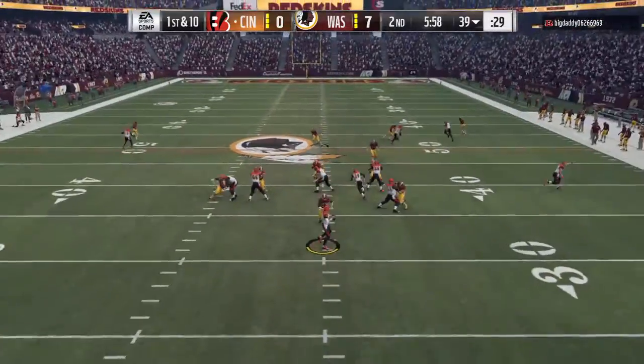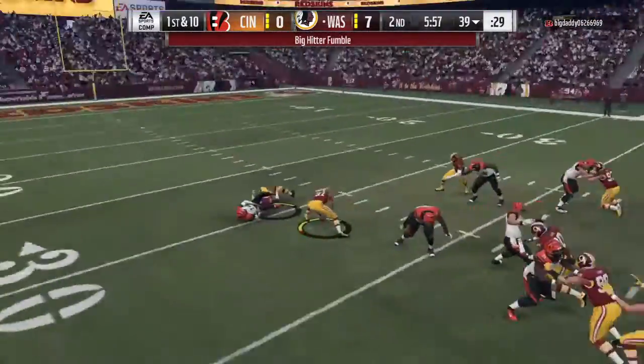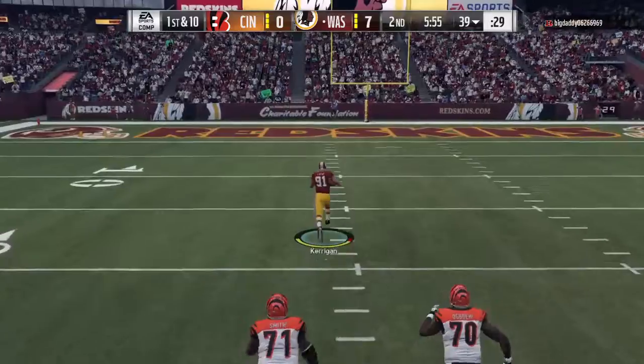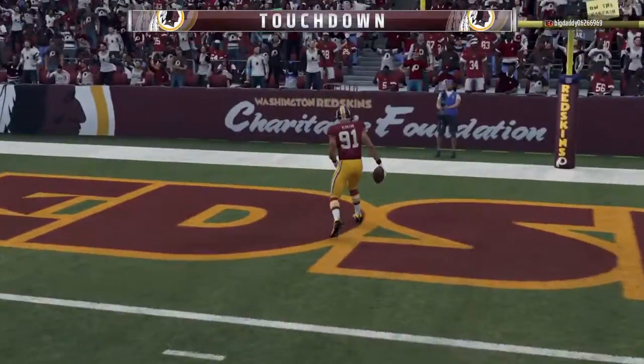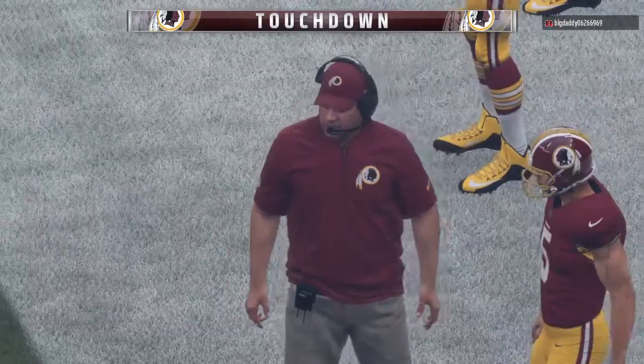They go play action here on first down. Now he's hit, and Dalton lost the football. And the Redskins scoop it. And he will score. Touchdown, Washington.